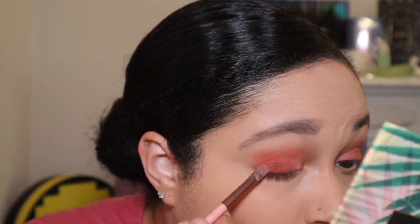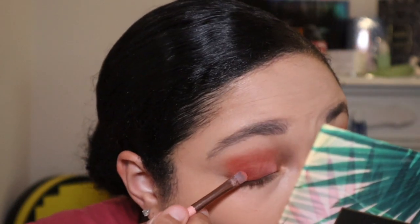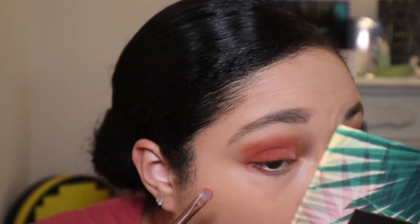I'm just going to pop that up here. And I did just place that on the very outer corner. It is a little bit deeper than the red, so that's just a hint of depth to me anyway. Might not look like it on camera, but in person it does look like it added some depth. Okay.